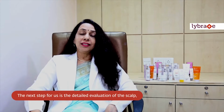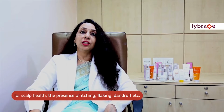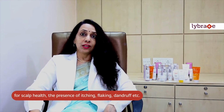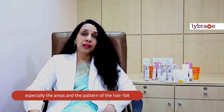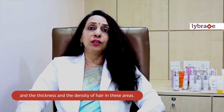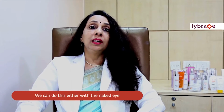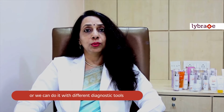The next step for us is a detailed evaluation of the scalp for scalp health, the presence of itching, flaking, dandruff, etc. And of course, examination of the hair, especially the areas and the pattern of the hair fall and the thickness and the density of hair in these areas. We can do this either with the naked eye or we can do it with different diagnostic tools of different complexities.